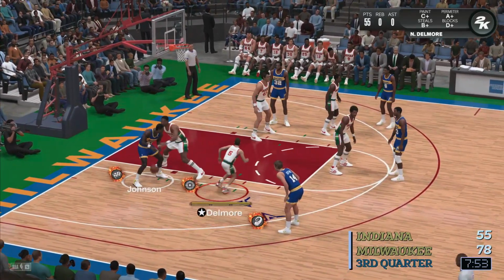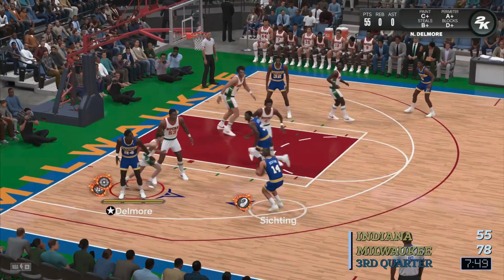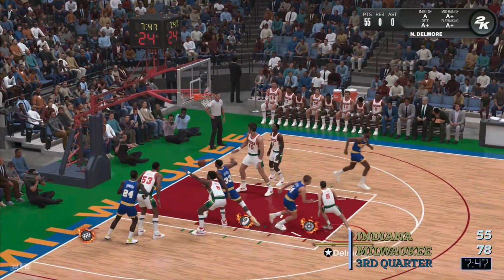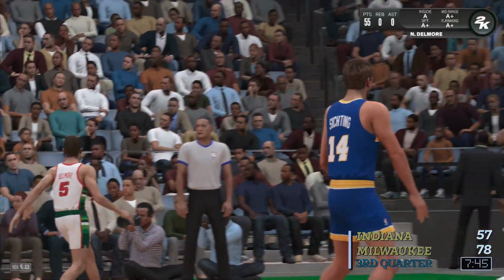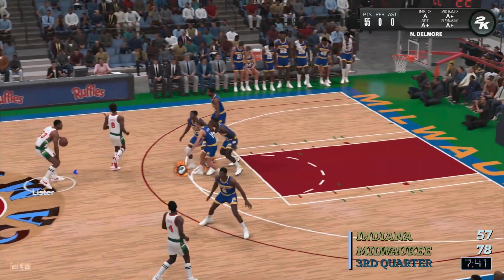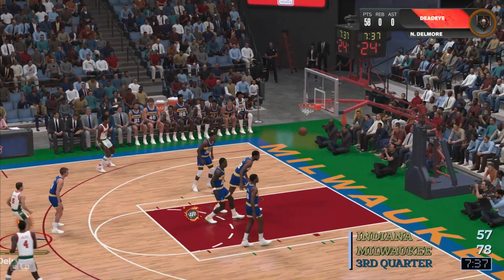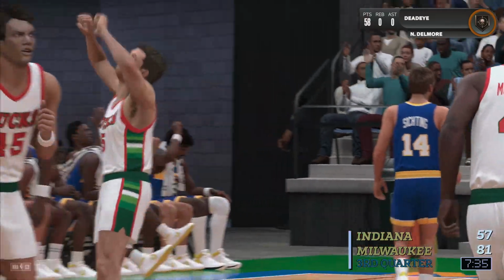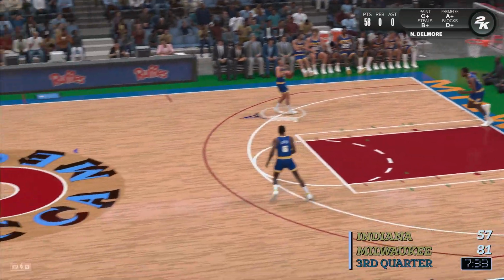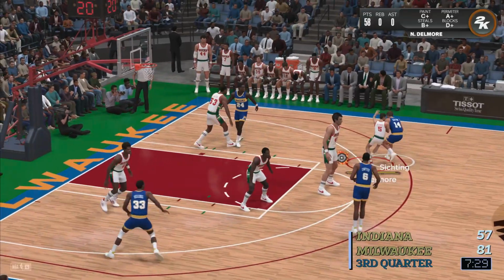Seasting passes to Johnson. Here is Seasting, fires from 18. That's good, and Johnson with the assist. Johnson's got his third assist on the night. Bucks leading by 21. Here's the dude. And again, Milwaukee with the triple. Guys, it's a one-man show out there. I mean, he looks like he's willing to handle all of the offensive duties for his team.